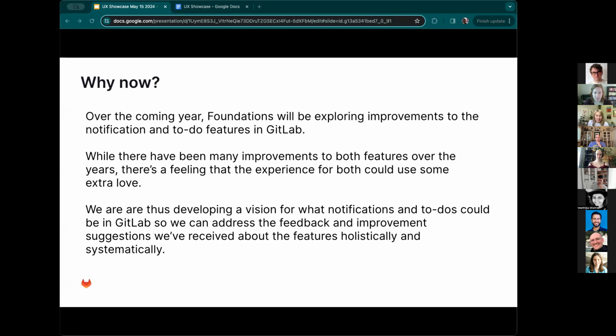First, a little bit of context: why talk about notifications now? Over the coming year, Foundations will be investigating improvements to the notification and to-do features in GitLab. And while there have been many improvements to the features over the years and many additional suggestions for further improvements, there's also the feeling that the current experience for both features could do with some extra love and attention. With literal years of feedback at this point for how to improve these features, where do we start and how do we begin?